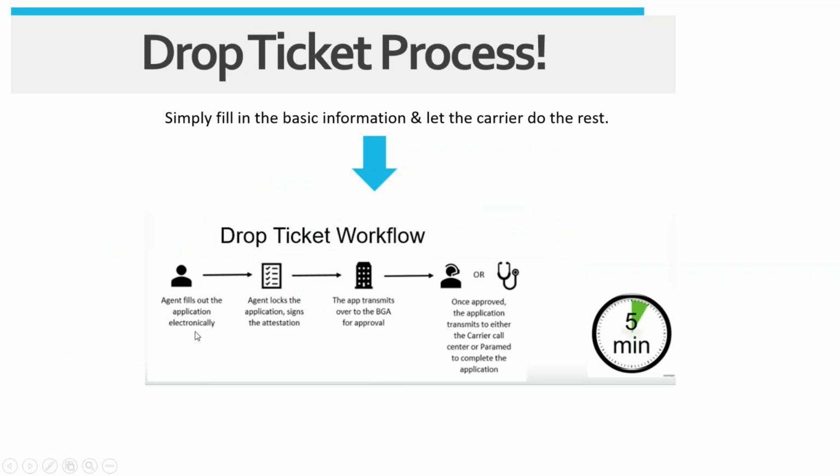Here's the actual workflow. So you fill out the application, lock, sign, done, goes to us for approval, and that's when the carrier gets the application and does the phone interview with your client. So very simple workflow. It's a lot of hands-off by you. So you let us and our new business team handle a lot of the processing and communication with the carrier as we get that to approval.